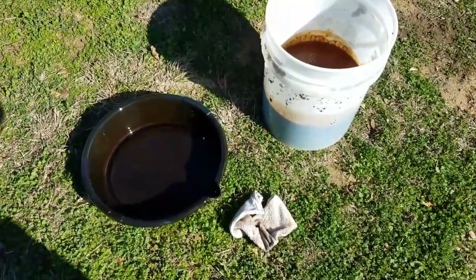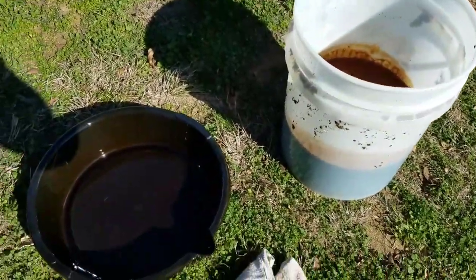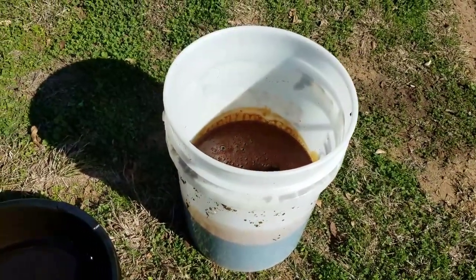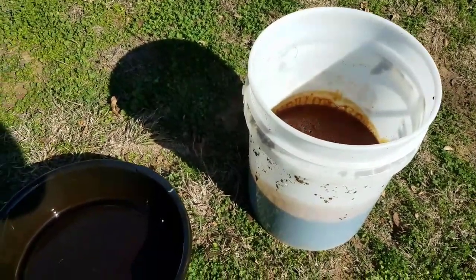So this time I'm just using a 5-gallon bucket to recycle the used oil from the catch into something I can take to the auto parts store and then recycle it properly.